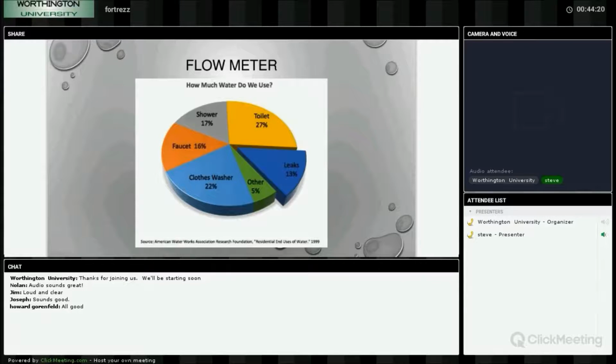So we look at how much water we use. They did some statistics on this, and I found it interesting that 14% of our usage as Americans is leaks. So take your water bill and take an average of 13% and figure out how much that is in dollars for you that you're just throwing away and it's not even usable.